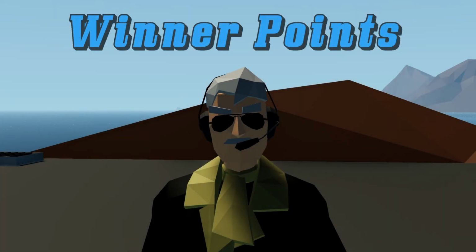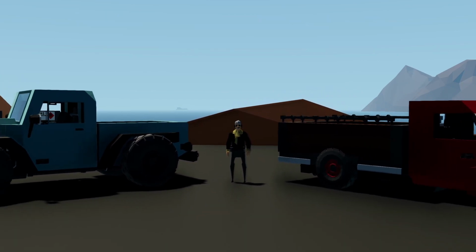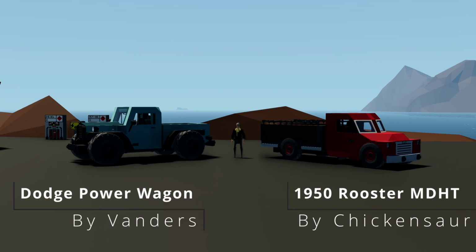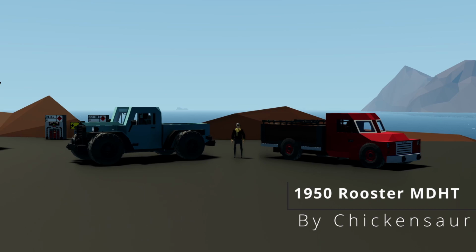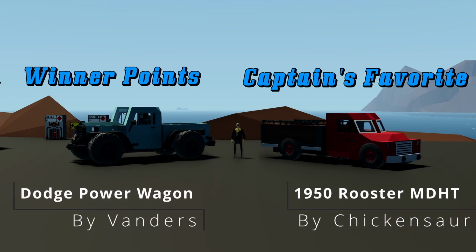And our first winner is points. For points, we have a two-way tie between the Dodge Power Wagon by Vanders and the Rooster MDHT by Chicken Soar. One of these builds is my favorite as well, so we'll be able to break the tie with my favorite. My favorite for this Challenge Echo is going to be the Rooster MDHT by Chicken Soar. And the points winner is the Dodge Power Wagon by Vanders.